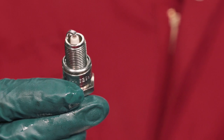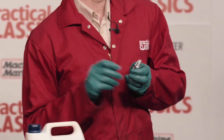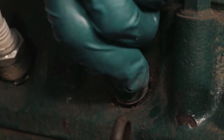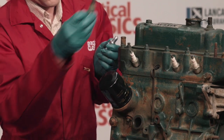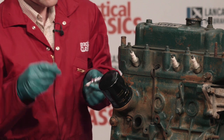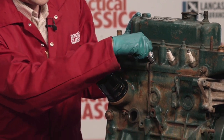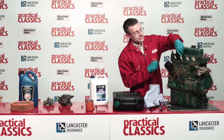The spark plugs are found in the cylinder head like this, and these can be unscrewed just with a normal spark plug wrench. The new ones are simply screwed in their place. A couple of tips though.